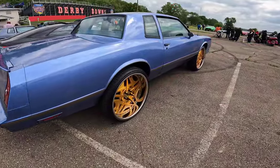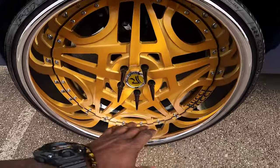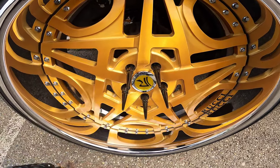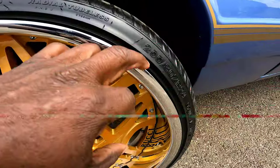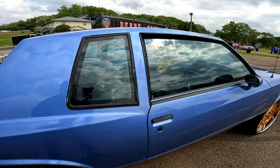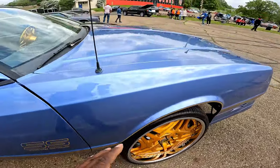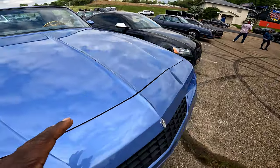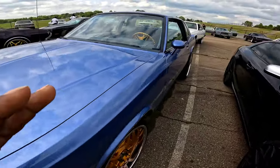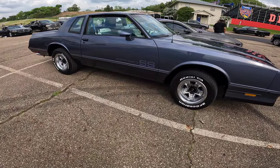Yes, sir, fellas, we are on the Monte Carlo kick today. My guy got him with the Rougi Forges with the bullets on there. I'm loving that color. The 255 30 24s on there looking so crystal clean with the Rougi Forge. I gotta go on the other side and let you guys check that out, but we are Monte Carlo SS and you out today. It is all about the old schoolies right now. What we do here is go back.